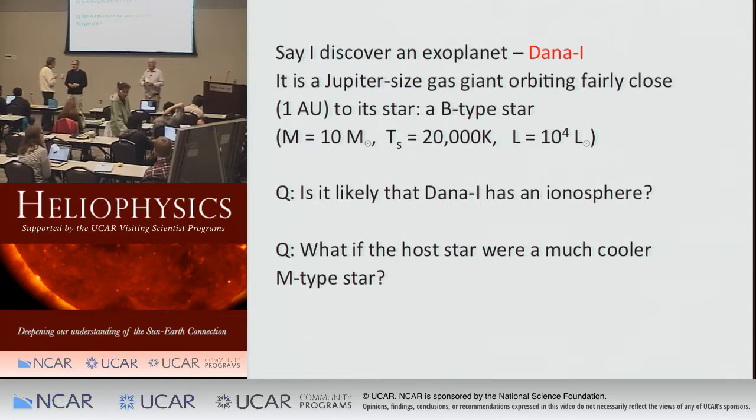All right, so what do we have? What ideas do we have about ionospheres on Dana 1? Anyone here? What are your thoughts? Does Dana 1 have an ionosphere?